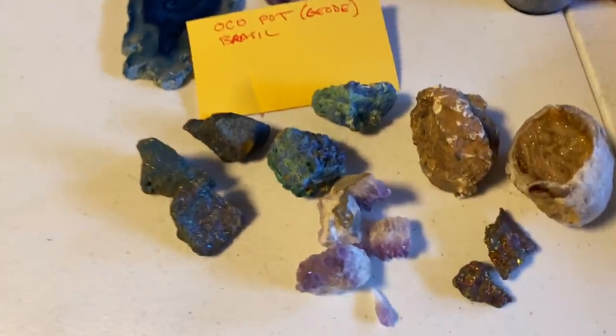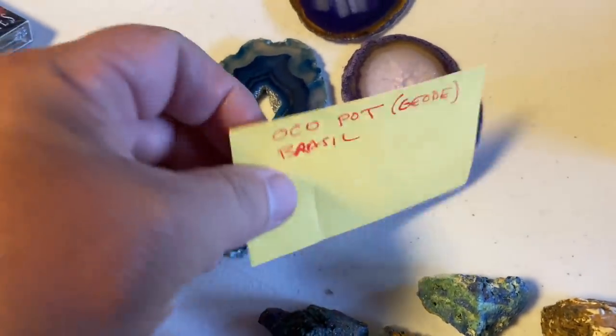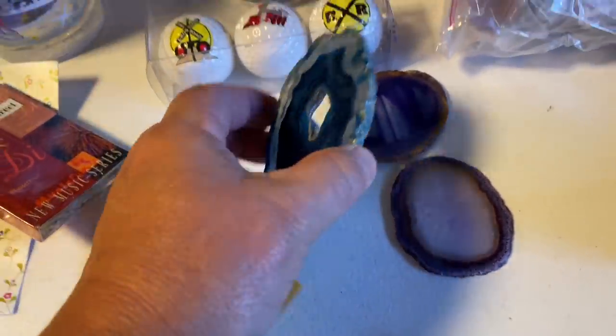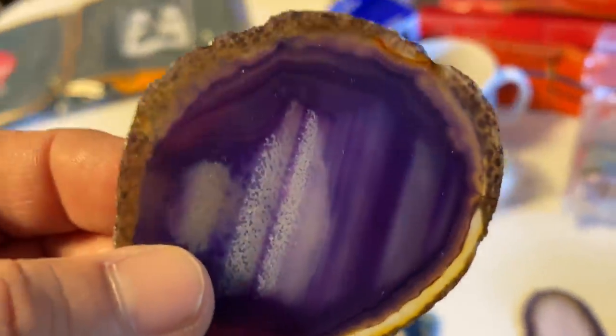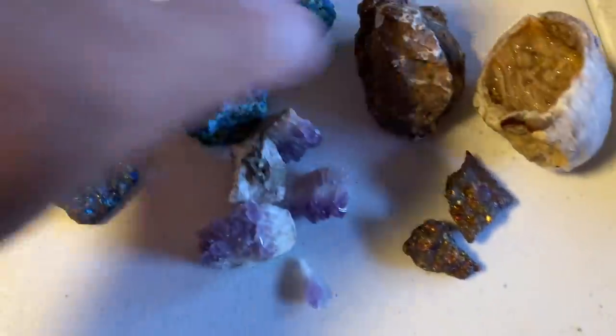And then here we've got something a little bit better. So check this out. This note right here was with these. These are beautiful. It says Oco Pot Geode. And they are from Brazil. Look at that. These are gorgeous. I don't know about value on these, but they definitely have a cool factor to them. Tall little slices of geodes, and they're polished up. Really beautiful. And then we do have a couple of geodes right here.